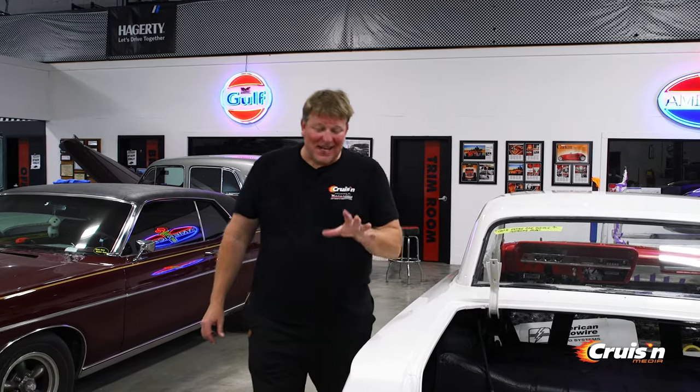Well, it's starting to look like a car again. I haven't seen paint on this car in nearly 2 years. By the next time we see it, it may be darn near complete. We'll just have to see. Deadlines, they're approaching.